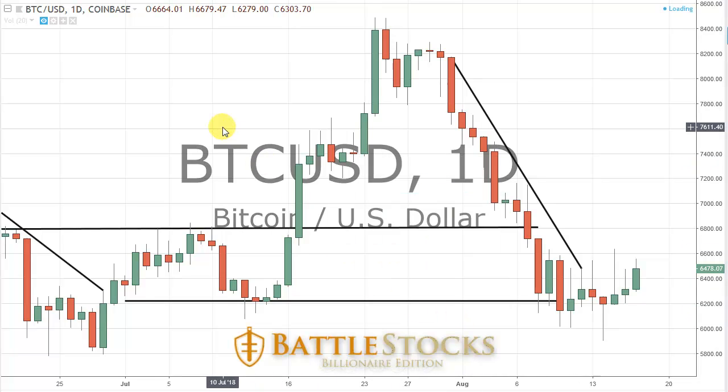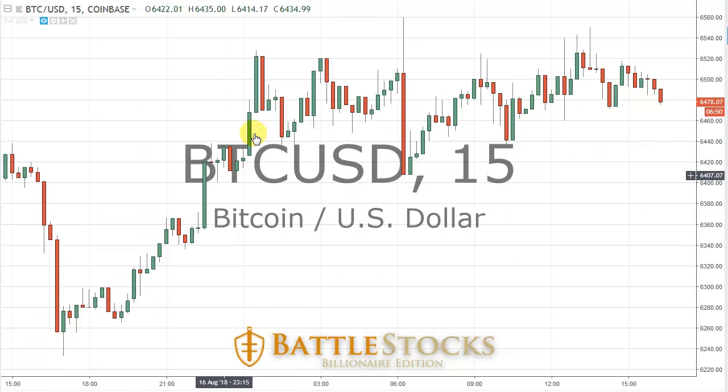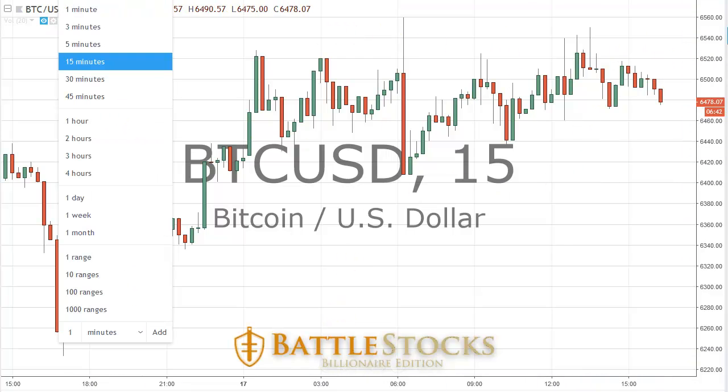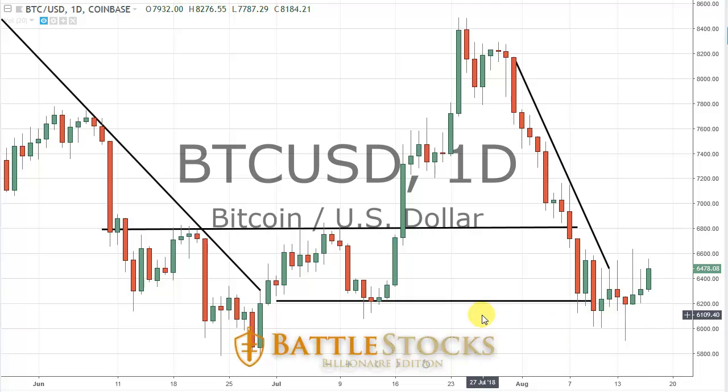So if we drop this down to the 15-minute chart, you can see that we actually had a nice solid push over here in the last 24 hours or so, and we seem to be holding it. So we've got to get above this 64.50 level to feel confident. However, that doesn't mean that you can't be making some pretty nice aggressive picks on the long side in Bitcoin over the weekend.